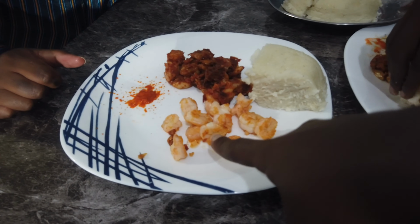The fried shrimps needed something more. Which one? This one needs maybe something like garlic or black pepper. It's too plain. Just oil and salt and shrimp. Yeah, it's too plain, like you said. And the other one.